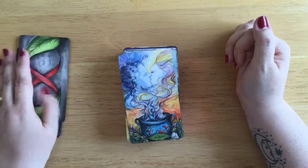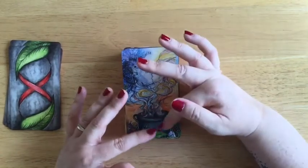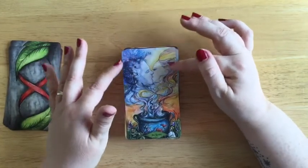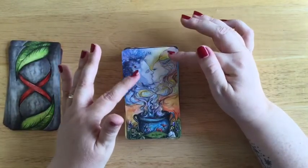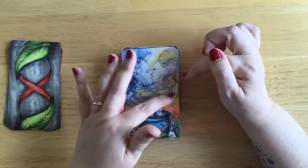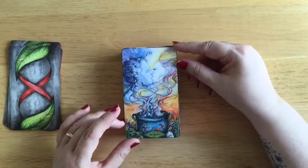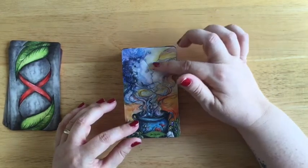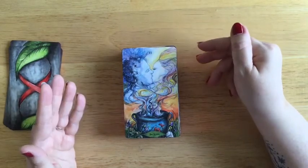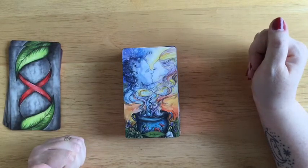The Lovers is a gorgeous card. I love that we've got this gorgeous cauldron, and from this we have the two heads of these people that look male and female, and we have the lemniscate here as well, the infinity symbol, and all these lovely flowers around. I just love the embrace here. It's so lovely, and it feels like a really gentle embrace of each other, that kiss.